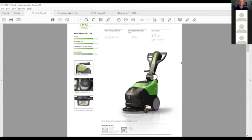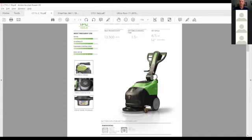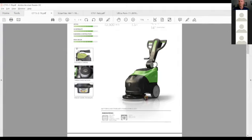So here's the CT15. This is one of our most popular units in our line, period. It's our compact scrubber, a 14-inch. There are other models like this out there, but we still lead the market in small equipment, especially scrubbers. It's built very well. A lot of small equipment may have extra bells and whistles, but the CT15 holds up. It's priced right, extremely simple to operate, and it's got the maneuverable handle.